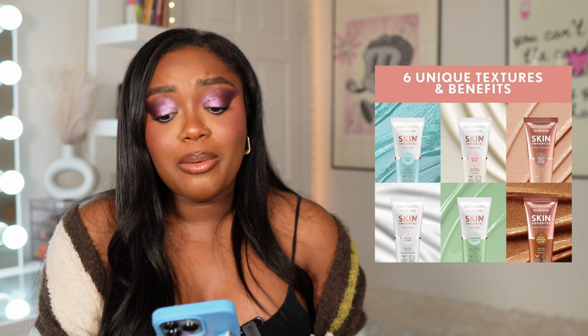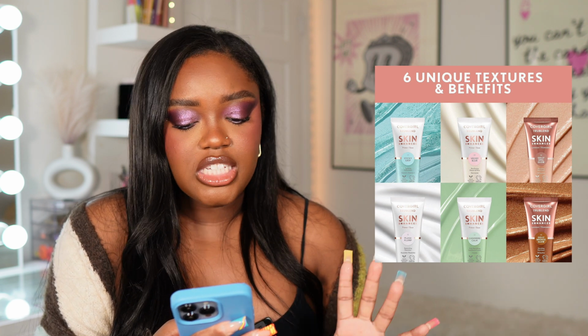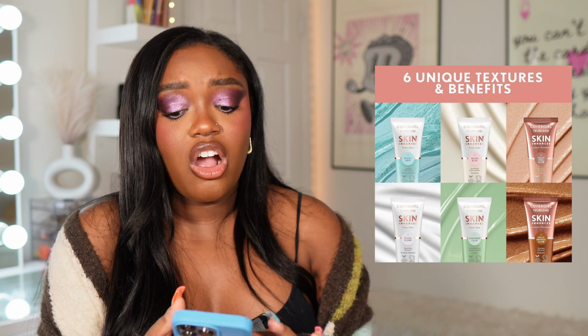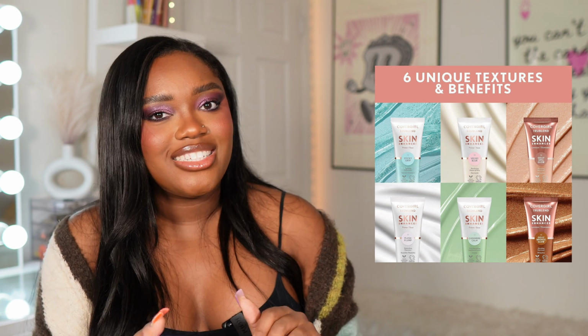And because of that price point, I'm probably going to pick up at least 3 of these primers. I definitely want to get the Grip one to see what that's about. I definitely want to get the Bronzy Glow one. And then I can't decide if I want the Plush Plump or the Velvet Blur. I might get the Velvet Blur, but these are available for pre-order if you want to go and check those out, but I'm very excited to try those.